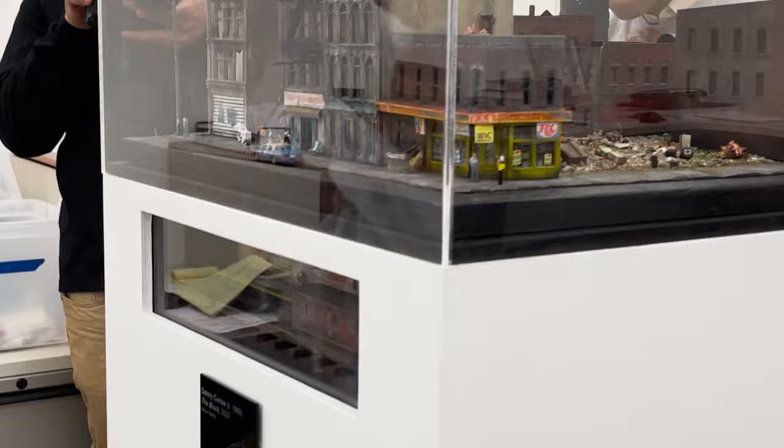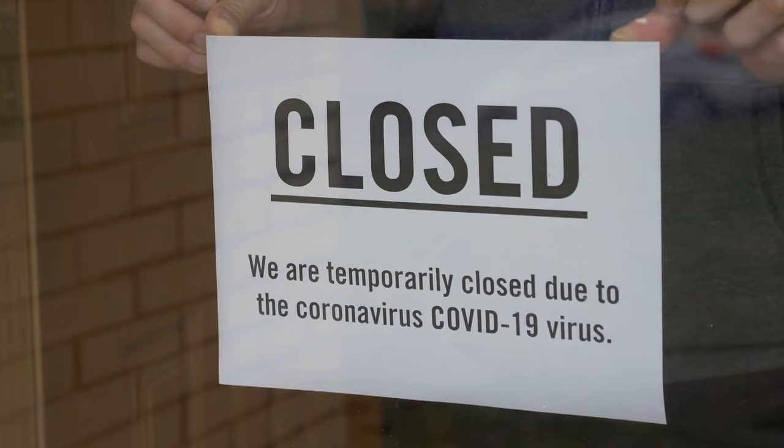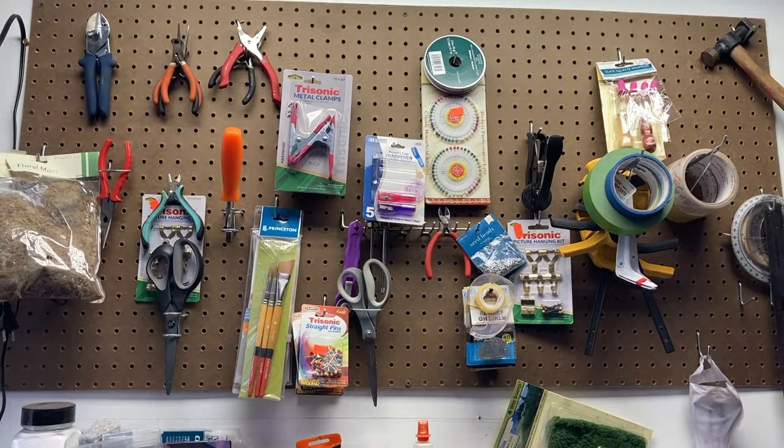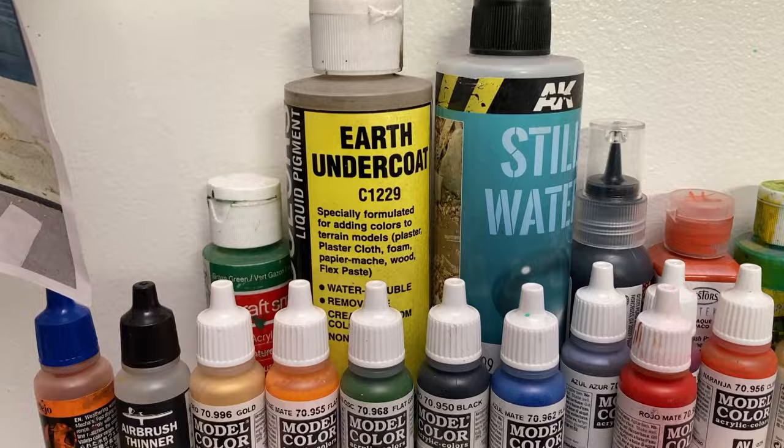All his life, Danny held a series of unfulfilling jobs. Then the pandemic hit. These miniatures definitely saved my life because I was going through so much at that time. It was very dark during the pandemic. Going through a divorce, financial situations, and all of a sudden we're in a lockdown. Thank God I had these tools laying around, and it sparked this idea: now I can work on art. Every time I worked on a piece, all those problems disappeared.